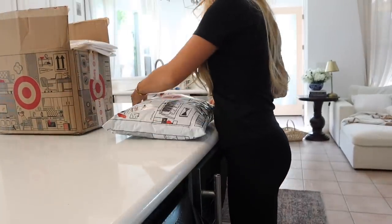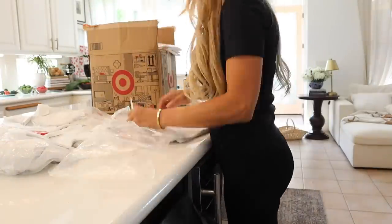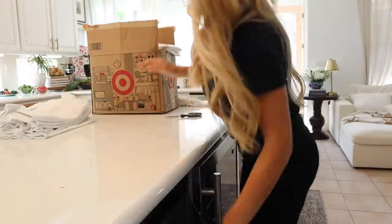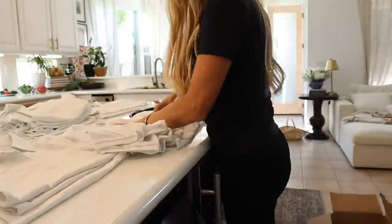The last big thing I have on my back to school to-do list is to get the kids' uniforms for school, and all of these items are specifically required for their classes. So I went to Target, I got a great deal on all these shirts. They were regularly $8 and I got each of them for $5, and our kids are getting older.